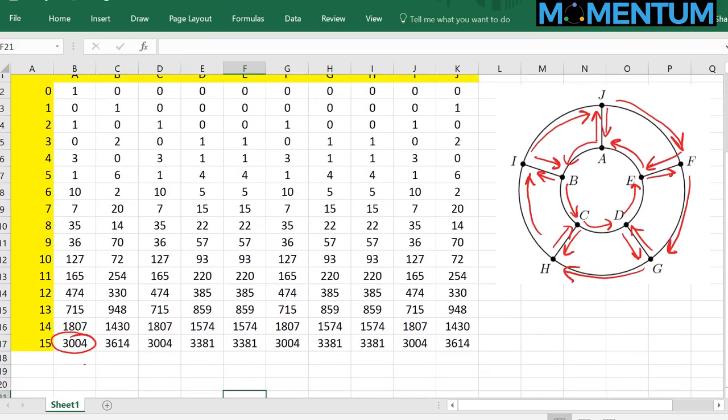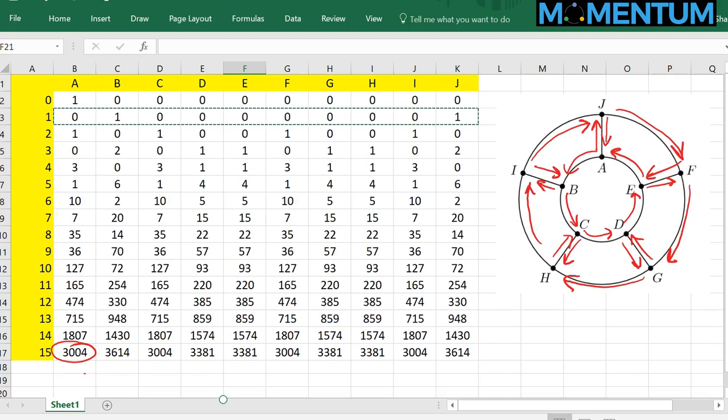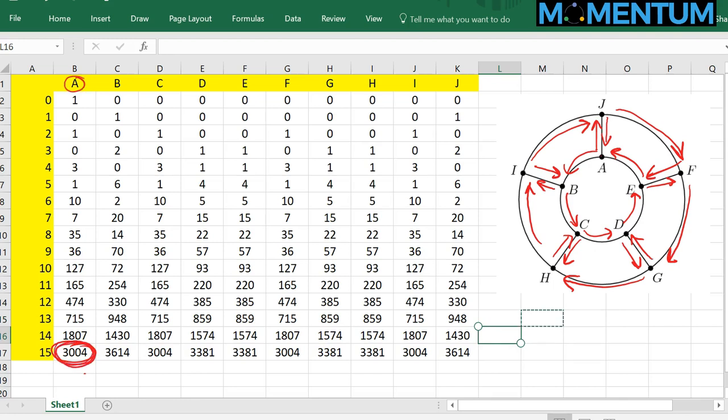So therefore, after 15 steps, let me just escape from that. Okay, so after 15 steps, therefore I will end up in A, in the cell A, in 3004 different ways. And this 3004 came out as the sum of the previous row coming from E and then the previous row coming from J, meaning it is the sum of this number and this number over here.